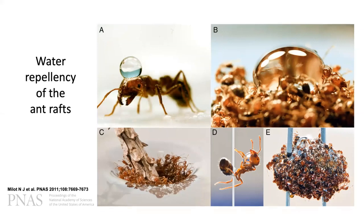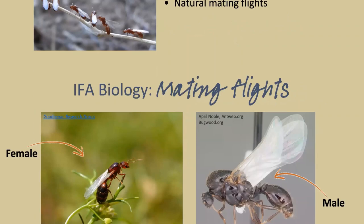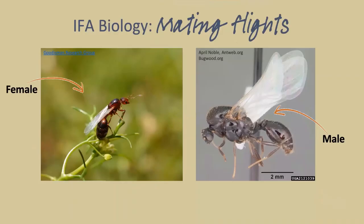They also spread through natural mating flights. And what happens is they have these mating flights within about 24 hours after a rain, and the reproductives, the males and the females, are the ones that are going to be leaving the mounds and having these mating flights. So what we're talking about here is there's a female on the left. You'll notice that she's kind of rusty colored, but her head is proportional to her body, and you can see her wings, so that's how you know that that's a reproductive.